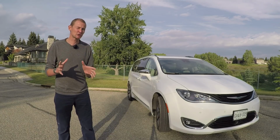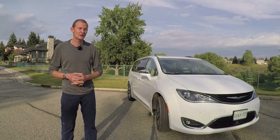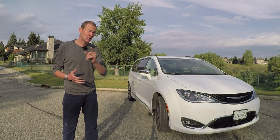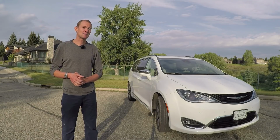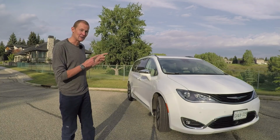And you know, when we started this channel 3.5 years ago, it was quite a novelty to see a plug-in hybrid vehicle on the road. But these days, we're seeing more and more of them. Something not so common though is a plug-in hybrid minivan. In fact, there's only one of them available, and it's this guy right here.